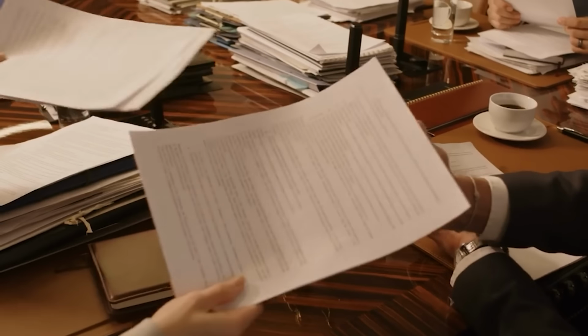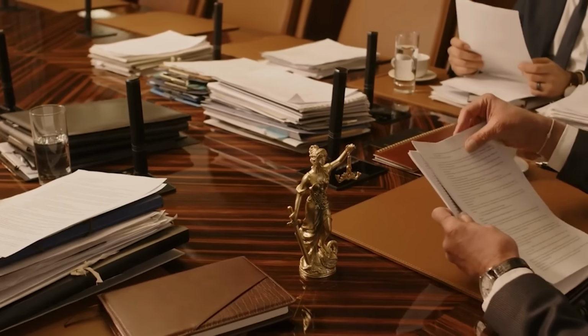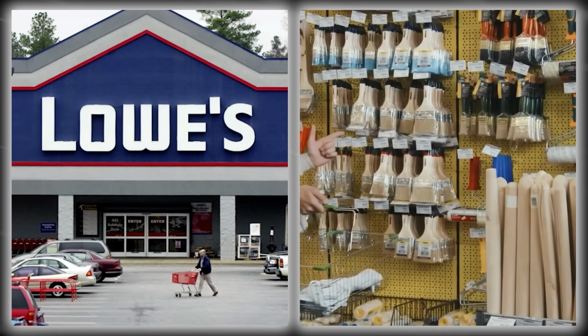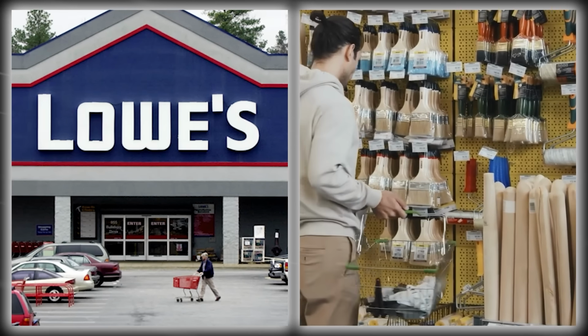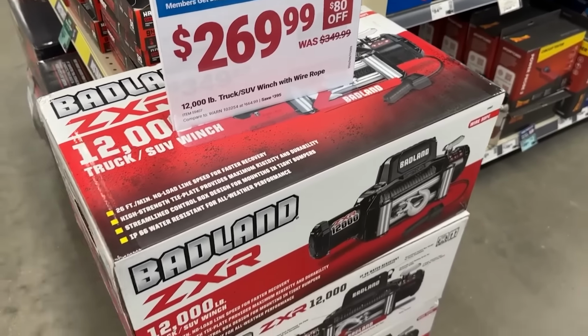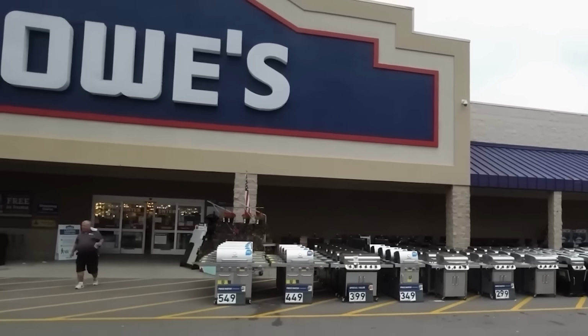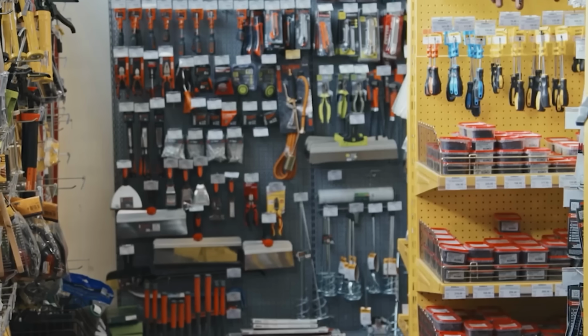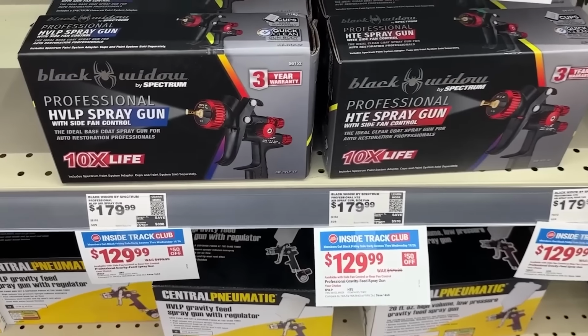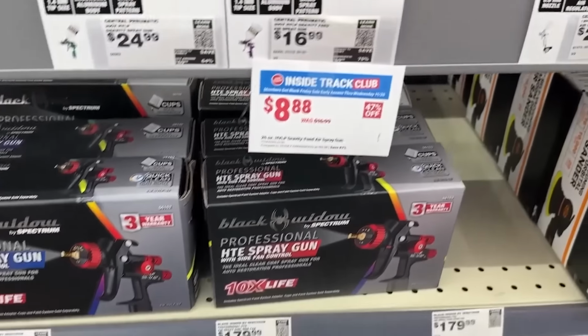This lawsuit wasn't filed by a competitor or a watchdog group. It was filed by a regular consumer who says Lowe's pricing tactics convinced him to buy products he otherwise wouldn't have purchased. The allegation isn't that Lowe's charged illegal prices. It's that the company allegedly presented prices in a misleading way, making shoppers think they were saving money when they weren't.